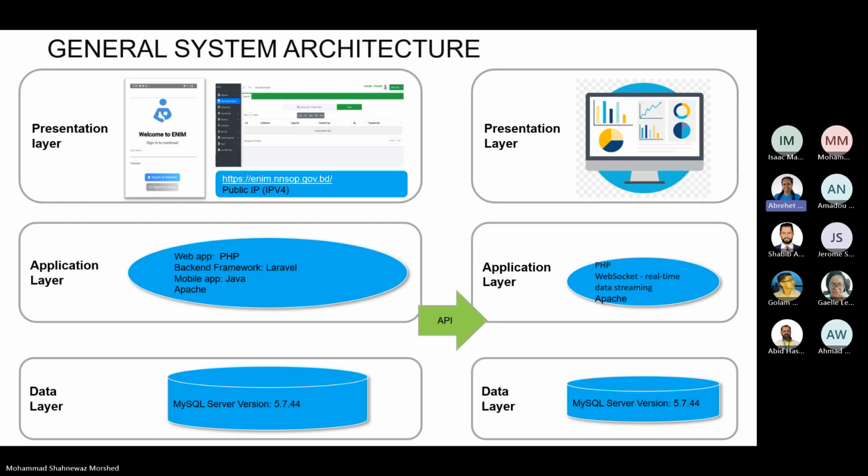So this is the core part of the system. And the right-hand side is only responsible for data visualizations. In terms of user groups who are accessing the two applications, the data visualization has a broader audience, and the core data collection tool is mostly accessed by users who are interacting with beneficiaries on a daily basis.